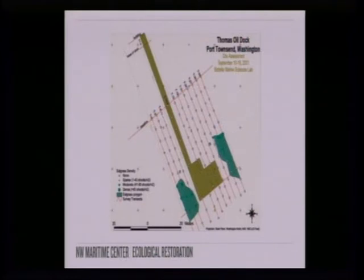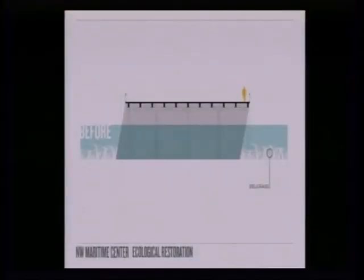So we started right away working with Battelle Industries and the Corps of Engineers and U.S. Department of Fish and Wildlife, DOE, and everybody we could think of that would have a stake in this, the tribes, and said, what can we do to replace this dock? Because it's a huge part of this next project. They said, well, this is what we've got now. You've got to figure out a way to get that eelgrass to grow back.